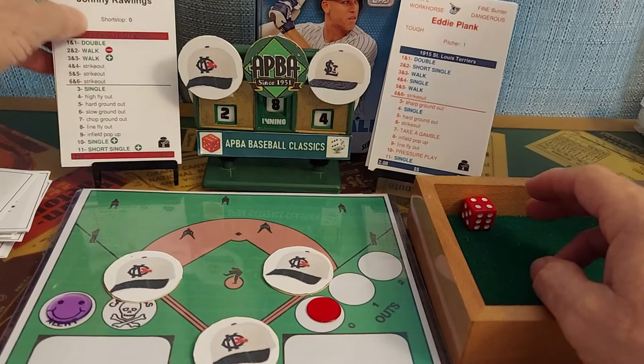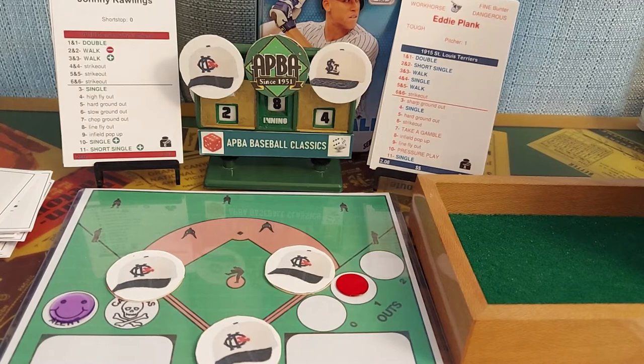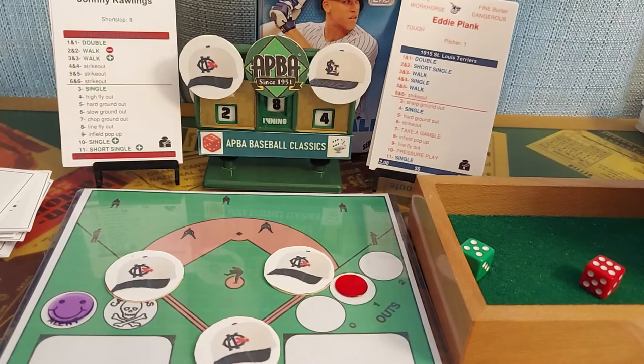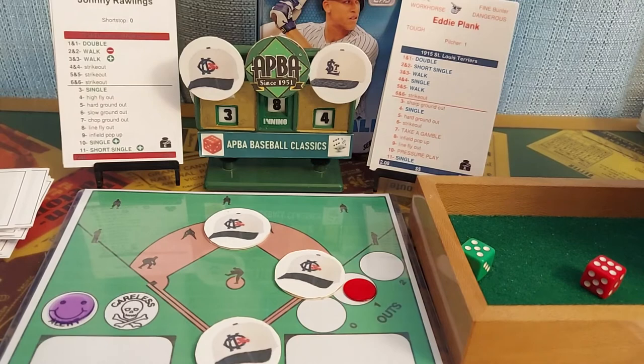Here's Johnny Rawlings. Runners on the corners with one out. Eddie Plank and the Terriers are going to play the infield back, hoping for a double play. Pitch to Rawlings is an 11 off the pitcher card. That's a single, and that scores the runner at third. 4-3, the Packers pull within one.